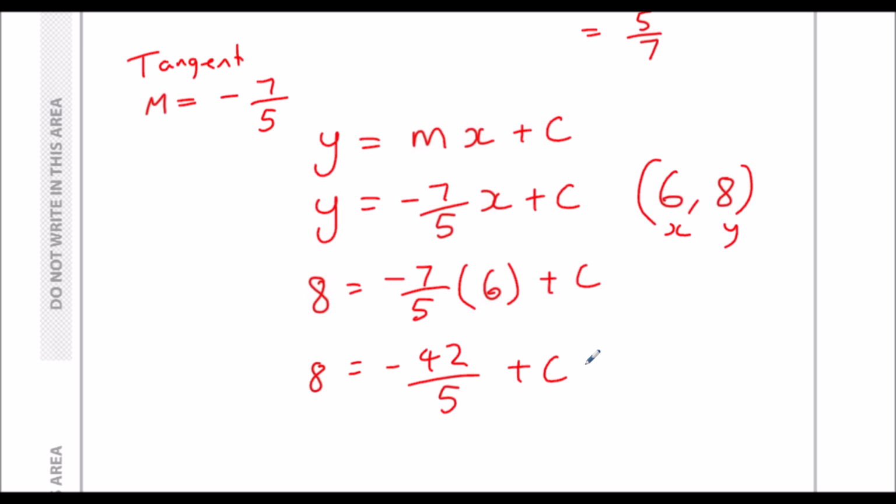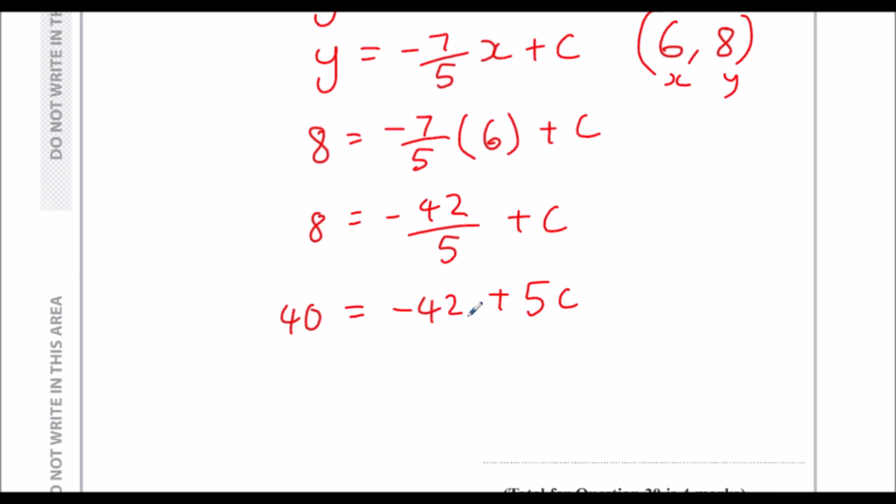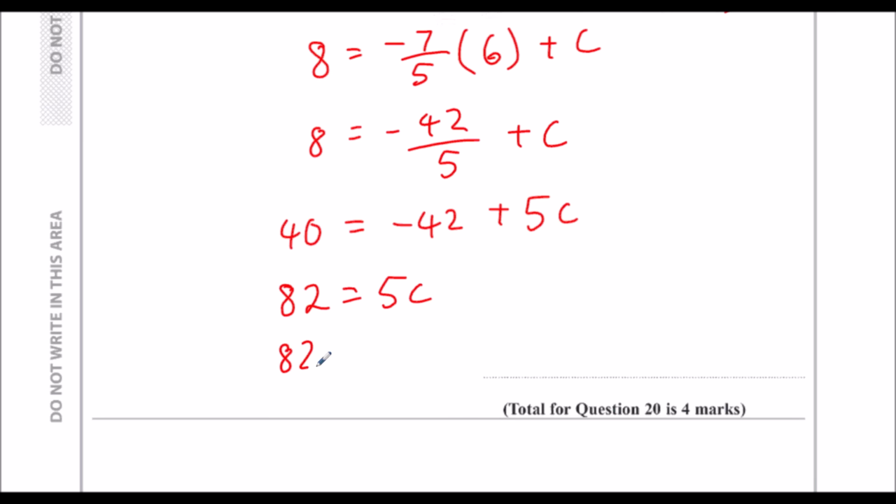The easiest way to do this is probably to times through by 5, to get rid of the fraction. So we need to times everything by 5. 8 fives are 40. Timesing by 5 gets rid of the fifths, and we get 5c. So when we times by 5, we have to times every term by 5. Then plus 42 to both sides, divide by 5, and we get c.